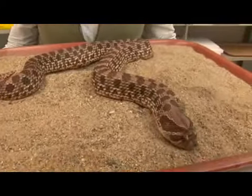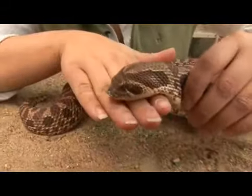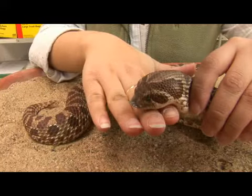The western hog-nosed snake has this very characteristic snout. You can see it's upturned like a shovel, and it helps them dig around in the prairie soil.